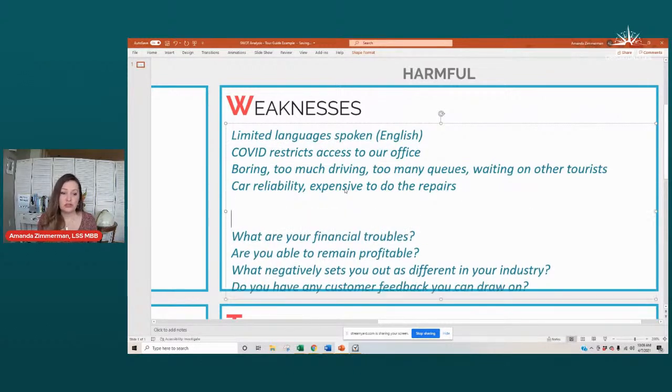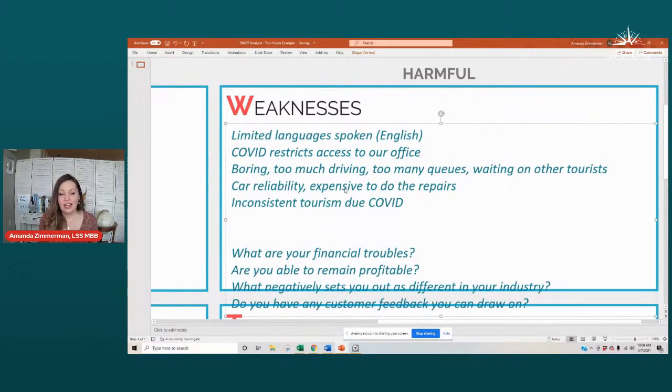What are your financial troubles? So inconsistent tourism due to COVID. So 1 month, maybe we're able to operate. The next month, maybe we're not. Moving to online resources is not as lucrative as expected, right? So we tried to move online and it didn't work out.